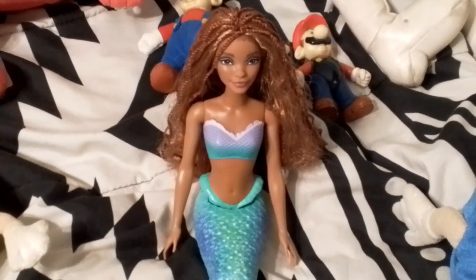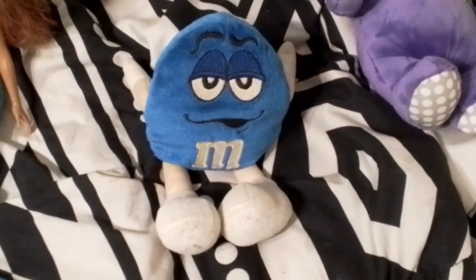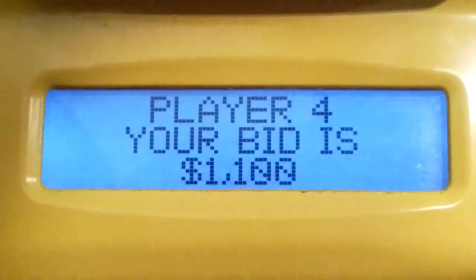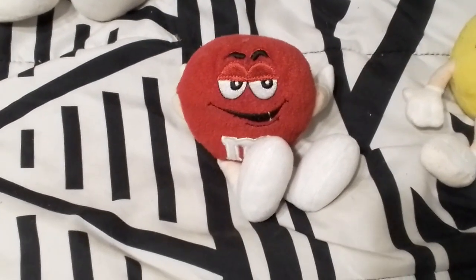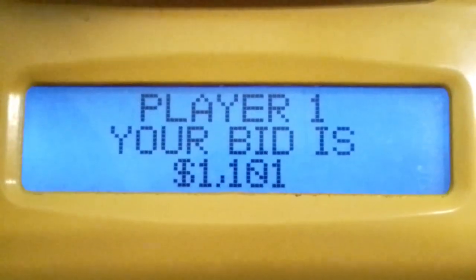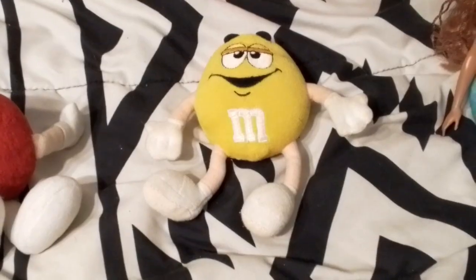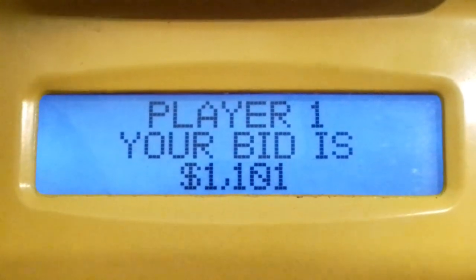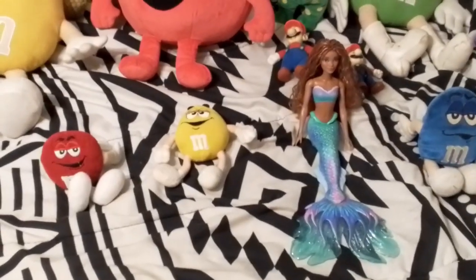$1,000. Next to blue: $1,100. Next to red: $1,101. Next to yellow: $1,110. Ariel's got 1,000, Blue's got 1,100, Red's got 1,101, and Yellow's got 1,110. And the actual retail price is $1,160. Yellow, come on stage.